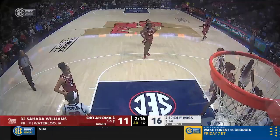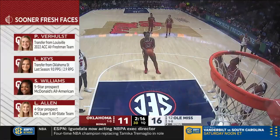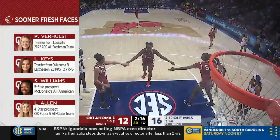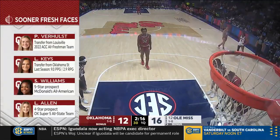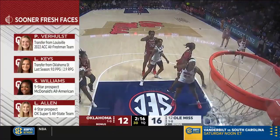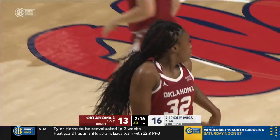All right, very good heads-up play, attack the baseline, takes it right at Thompson, Richardson on the side, but great drive. Here's some of the new faces for the Sooners. We've talked about Verhulst, who had transferred from Louisville about mid-season last year, so she is now in the lineup. Lexi Keys, who is a tremendous player for Oklahoma State, coming over to the rival Oklahoma. And then the 2 freshmen, Sahara Williams and Landry Allen. So new faces filling in for Oklahoma. A new look Sooner program this year.